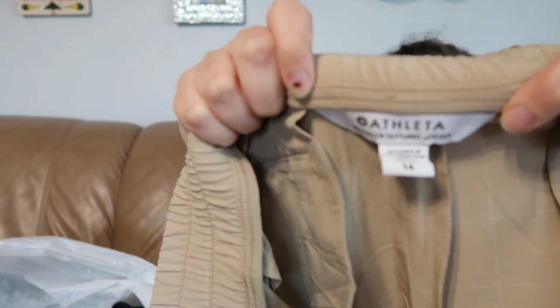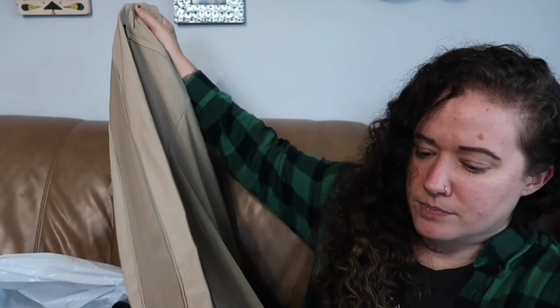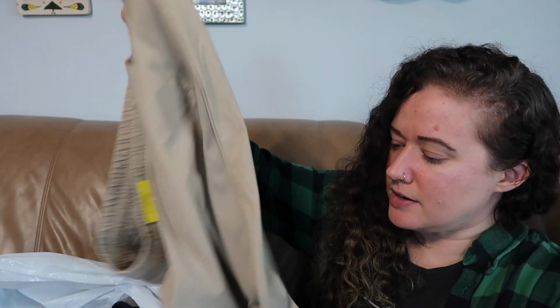Another Daniela find. Have I mentioned that she's awesome and we love her? These are Athleta Brooklyn textured joggers. I have sold these before in the black color. This is a size 14. These are kind of like a tan with a subtle check on them. And they are, like I said, a jogger.